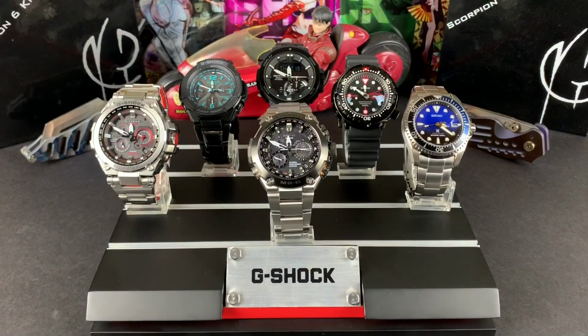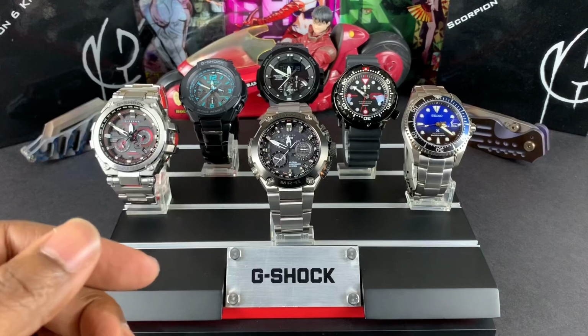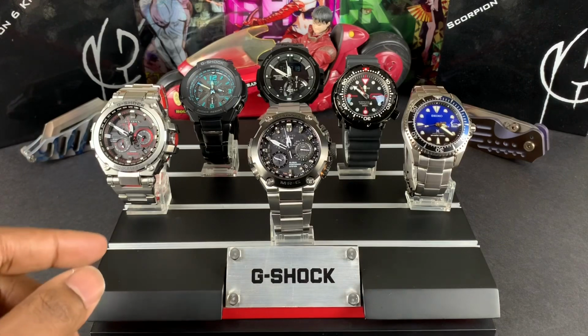So this is a mixed batch today, and they all have one thing in common, something that you probably don't realize, which I'd like to share with you. The one thing that every single piece on the table today has in common is that at some point in time, they've all been for sale, and a couple currently are. So I just wanted to go through this because it's something that collectors go through, and I thought it'd be a good topic to talk about. Maybe add some comments down in the spot below. So out of all of these, we'll start with the MTG S1000D.